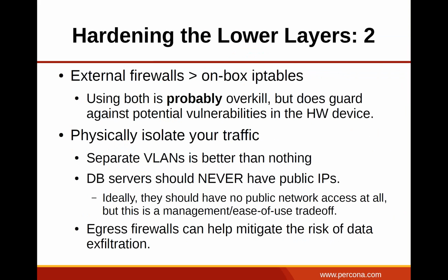And this is one of those trade-offs that I mentioned previously. When your database server doesn't have public access, sometimes it can become a real pain in the butt from a management and ease of use standpoint. You're logged into your database server and you realize, oh, hey, I need to download a package. Oh, well, you can't because you don't have access. So that's something that you definitely need to think about and decide if you have a workaround for it or if it's not necessarily a big deal.